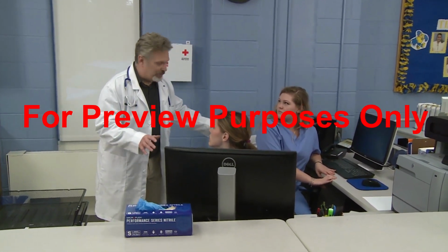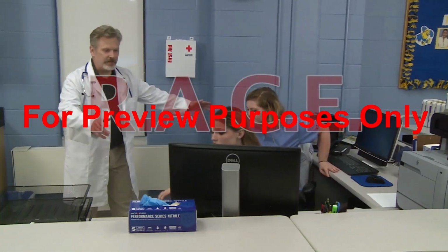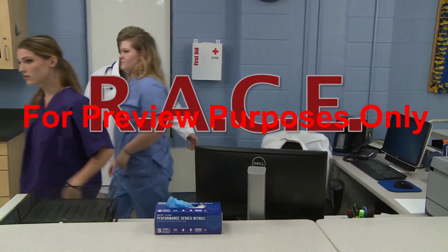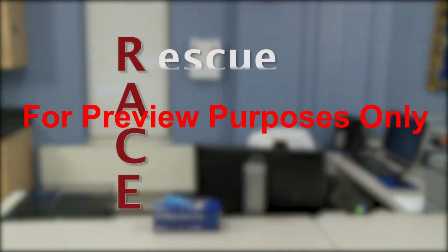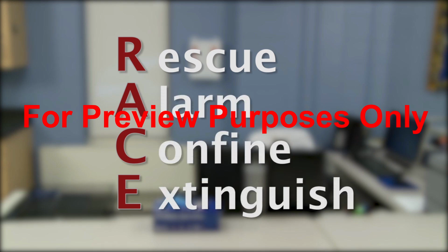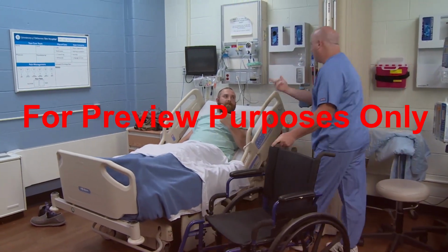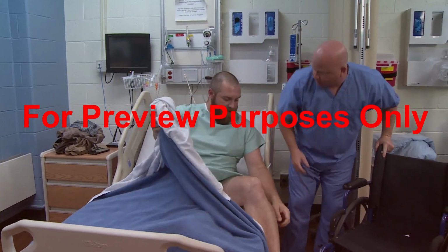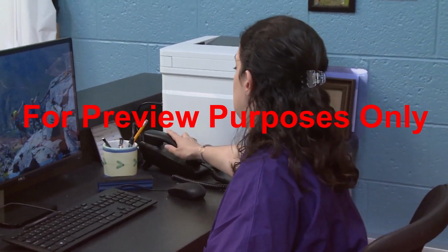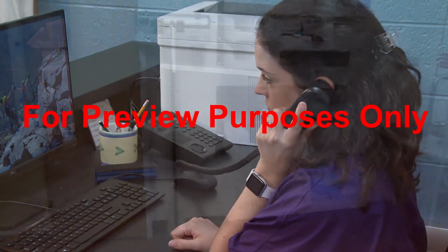But you can prepare now to do the right thing under pressure by remembering the acronym R.A.C.E. The word spells out the steps you should follow in responding to a fire emergency. Rescue, alarm, confine, extinguish. Rescue is the top priority. It means getting patients out of the danger area and into a safe location. The next task is to check that the emergency alarm has been activated and that 911 has been called.